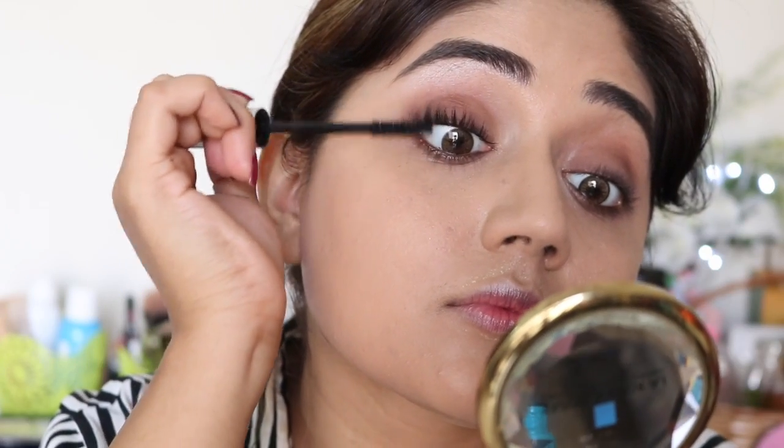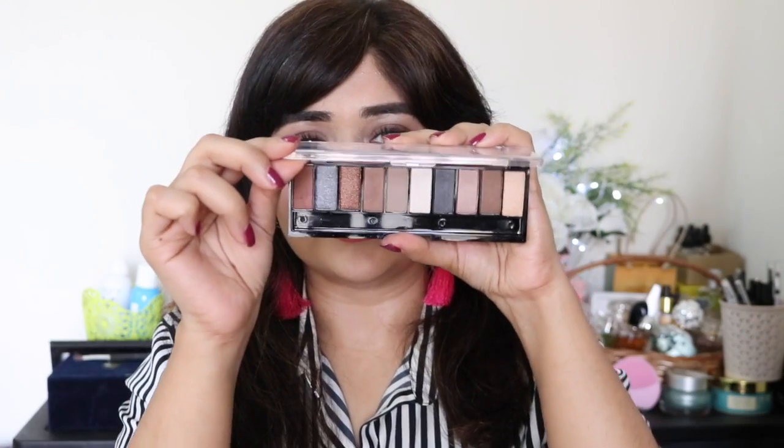I've only used 3 or 4 shades today for my complete look, so I haven't tested the entire palette yet, but maybe I'll do 1 or 2 different looks in my upcoming videos. Let me know if you want to see more using the Faces palette. This I think is not too expensive. It's priced around ₹1000, which I think is quite decent for an eyeshadow palette that has these many shades.